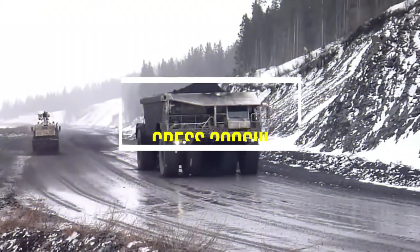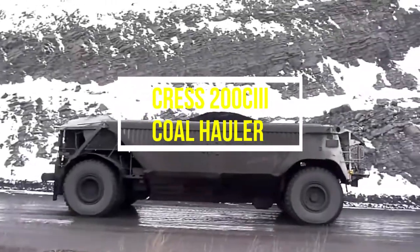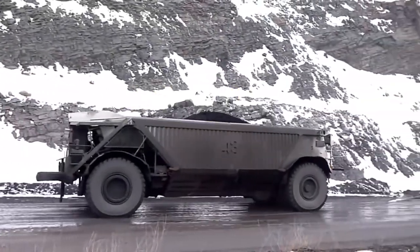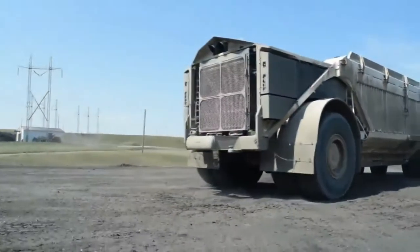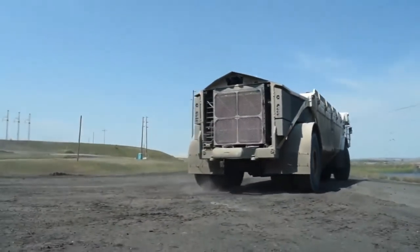The maximum speed. Crest 200 CIII Coal Hauler. It is one of the most unusual dump trucks produced by the American manufacturer of off-road vehicles, Crest Corporation.